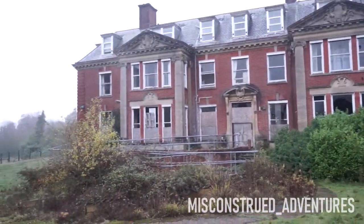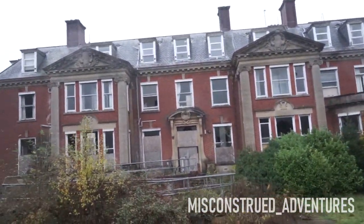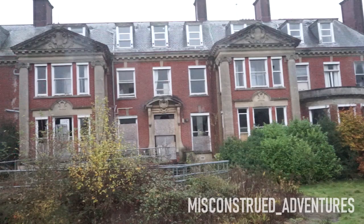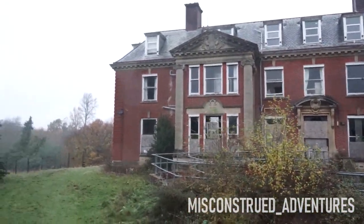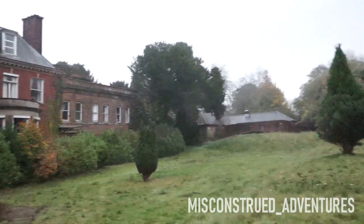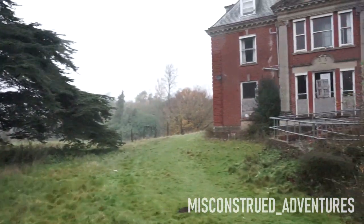So what are my thoughts on this building? Should it be saved or should it be demolished? Personally, I think it would be nice if it could be saved. They could gut the inside out and keep the walls up and then rebuild the inside. But it might be nice just to demolish the whole thing and return this back to nature, because look at this lovely green field. It'd be nice to have more green belt space, wouldn't it?